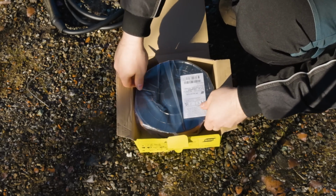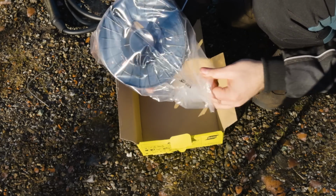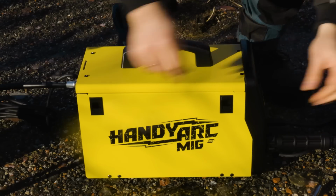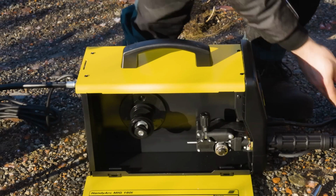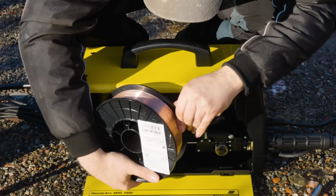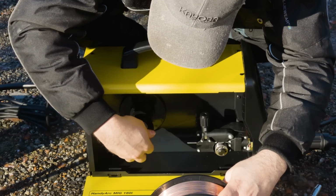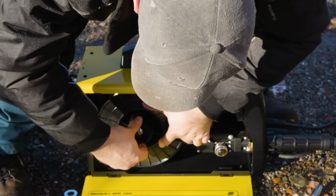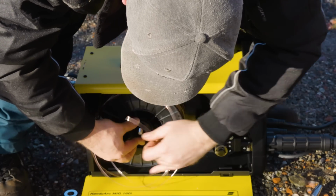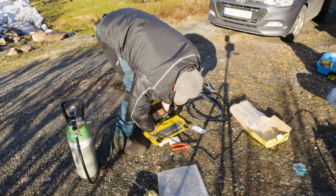I also bought a roll of wire for the welder, and that was good, since there wasn't any included as I thought. I've done some research, and this should be the correct wire for the material I'm going to weld. The roll looks big, so the question now is, will it actually fit? I should probably not have let the end go. The wire is everywhere, so I need to take it back off and spool it back in.